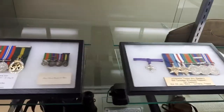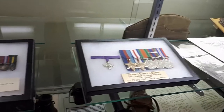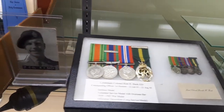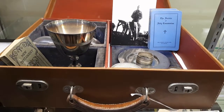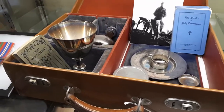Have more medals here as well from Eric Shepard, who was also killed at Verrier's Ridge, one of the bloodiest battles the regiment had participated in during the war. We also have the communion kit from Padre Creelman. It also has communion wine and communion wafers inside of there.